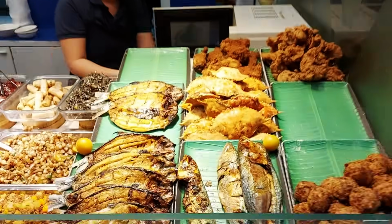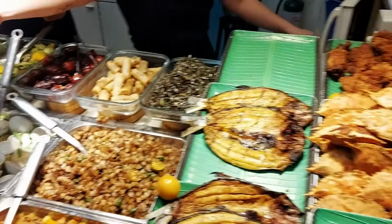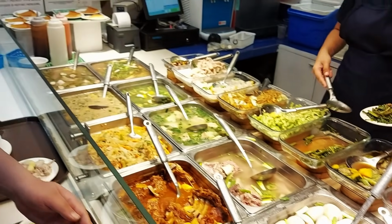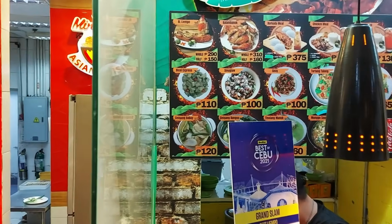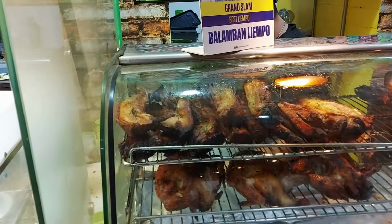Here's another one of those places, and slightly different foods. More fish-based, I think. Oh, and there's some chicken and stuff as well. Oh, that's a big claim. Tastier than lechon. Oh, man. Oh, and he's really chopping up something back there.